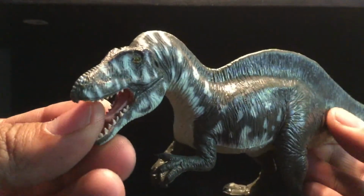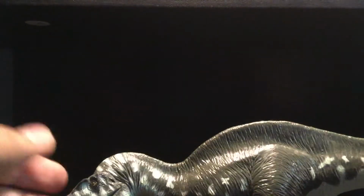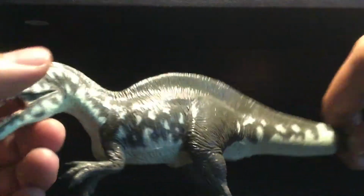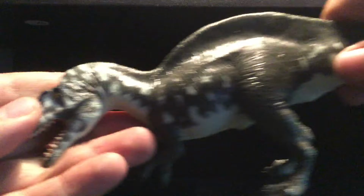And my final favorite for Terra Vivatet is the Acrocanthosaurus. I really love the coloration. Its posture isn't correct because it's leaning over and it's a tripod figure, but I like it because it's very thin. Acrocanthosaurus was kind of a thin creature, and it's got the nice back sail. And I like it. It's very nice. So there we go.